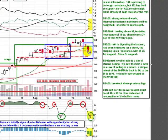We still have support at 100, where it's resting right now, and next support at 98, and then about 97 with the 50-day moving average. After 97, it's Katie bar the door to the downside.